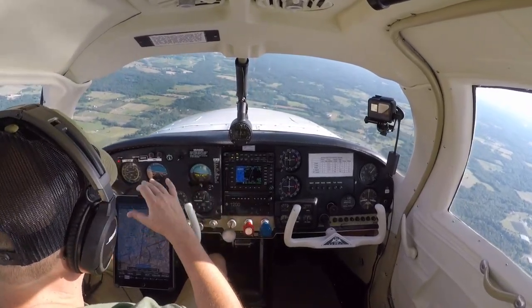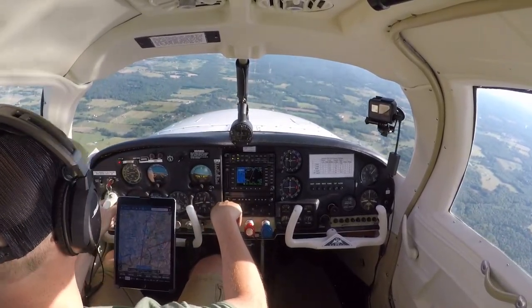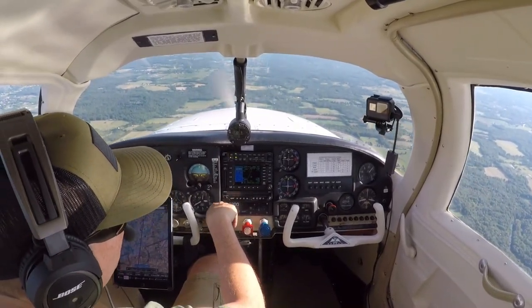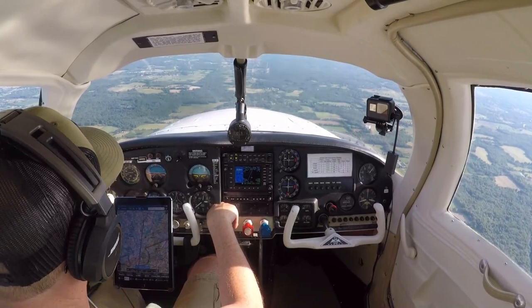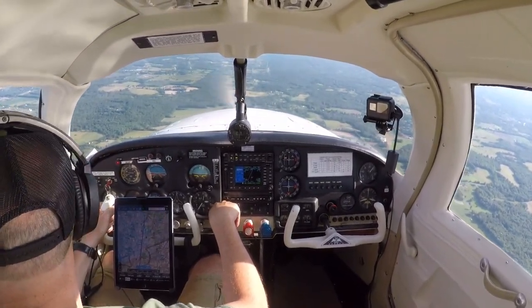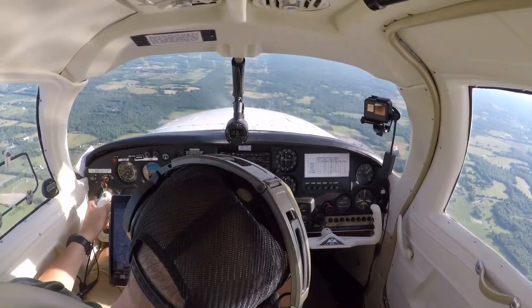We are moving 150 knots. I got a nose down a little bit, but man. All right, pull up, power back more. Okay, she's nice and cooled down slowly.